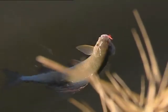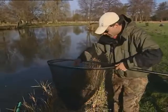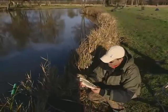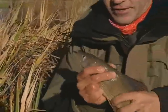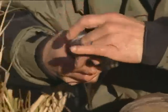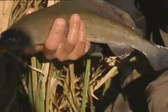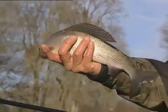Look at that. Gotcha. Well, that's a nice grayling, that one. Fabulous. Look at that. Fantastic grayling. Beautiful big dorsal fin on it, like a sailfish. Incredible, look at that. Fabulous colours. And they're really wiry, even at this size. They're the most difficult fish to hold on to, grayling. Beautiful specimen, that one. Lovely.